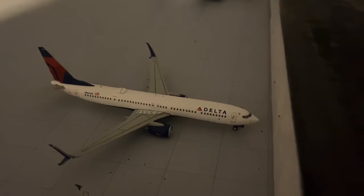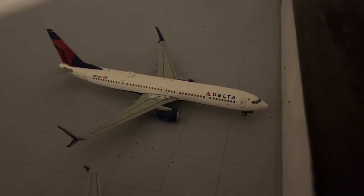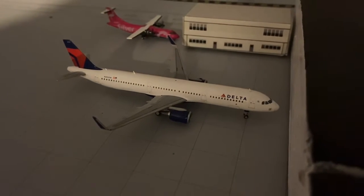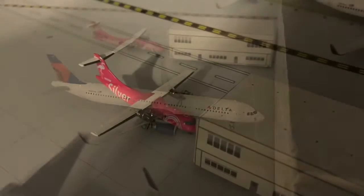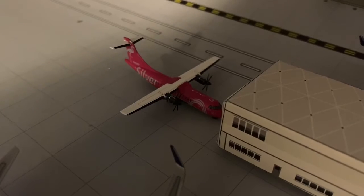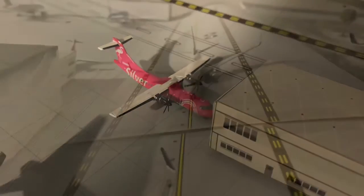Also at Concourse C, Terminal 1, we have this Delta 737-900ER. This guy arrived in from Minneapolis. Arrived in from New York, JFK, just a little bit earlier, let's say about 2 hours ago. He'll be heading out to Atlanta in the morning. Here at the commuter terminal, we have this Silver Airways ATR 42, and he'll be waiting around, and then he'll be going out to Daytona Beach in just a little while.